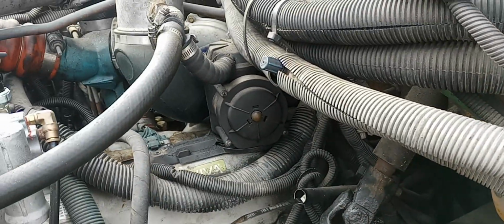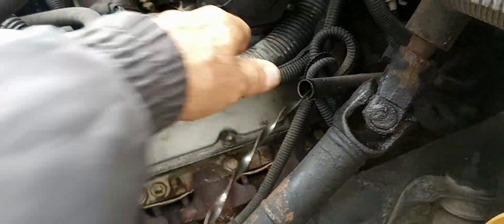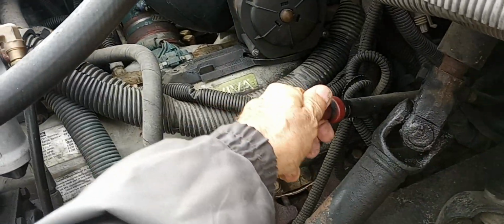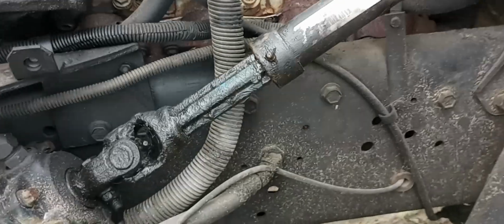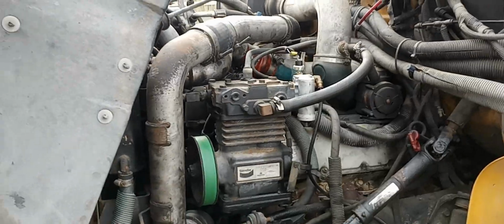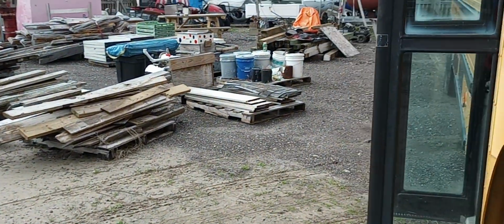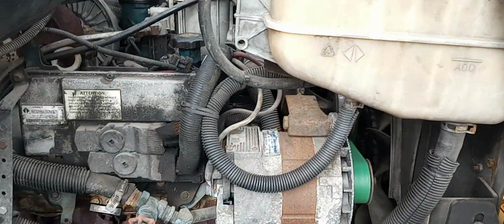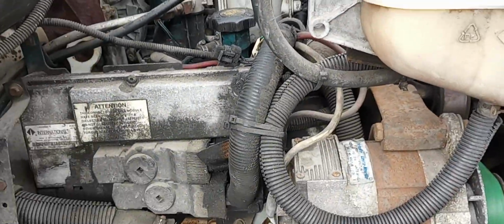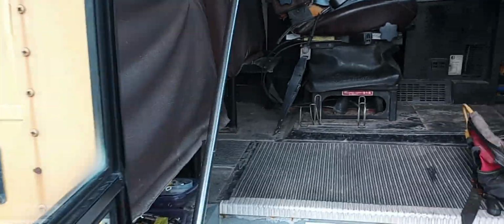Transmission fluid is cherry red. Engine oil is pretty clean. Does have a new filter on it. I didn't change the oil because it did look pretty clean. Looked like it had been recently serviced. Has the big Leece-Neville generator. No contamination in the coolant. A very, very nice bus.